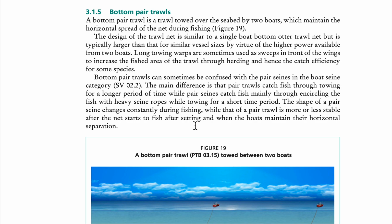Long towing warps are sometimes used as sweeps in front of the wings to increase the fished area of the trawl through herding and hence the catch efficiency for some species. Bottom pair trawls can sometimes be confused with the pair seines in the boat seine category. The main difference is that pair trawls catch fish through towing for a longer period of time, while pair seines catch fish mainly through encircling the fish with heavy seine ropes while towing for a short period of time.